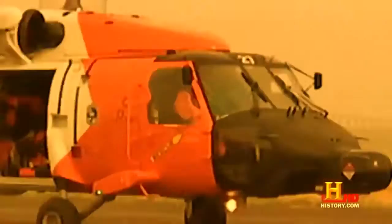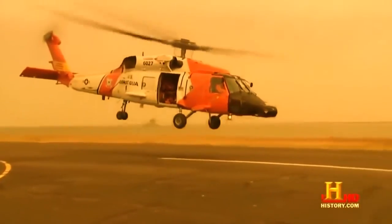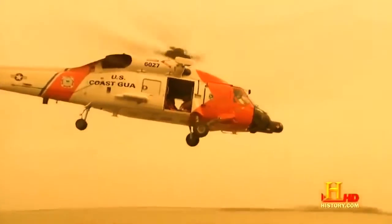It's a very safe aircraft. I know we can go out in any kind of weather, do any kind of mission. These helicopters are made to take off and fly in winds that can exceed 100 miles per hour.